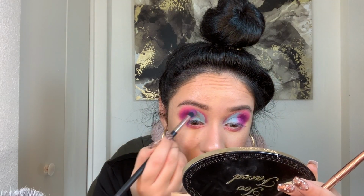Or you know what? I'm lying. Let me just fill this part right here. And I'm going to go ahead and use this purple as well. And do remember that I did wet my brush to try to make it more intense because the juice wasn't cutting it for me. And be very careful because you're gonna have a bunch of fallout like I did.